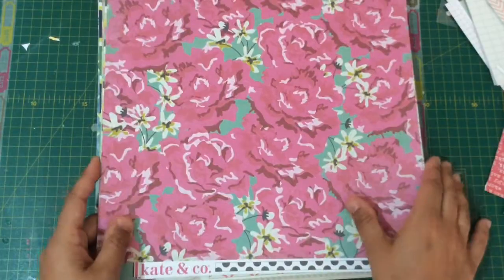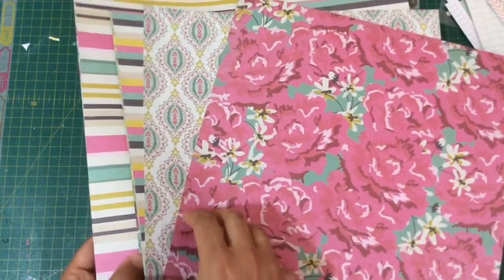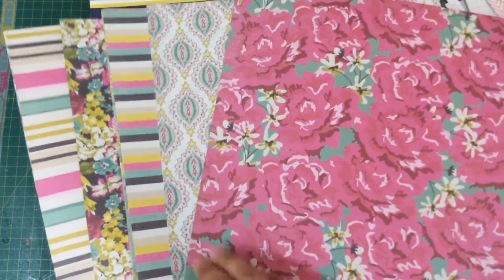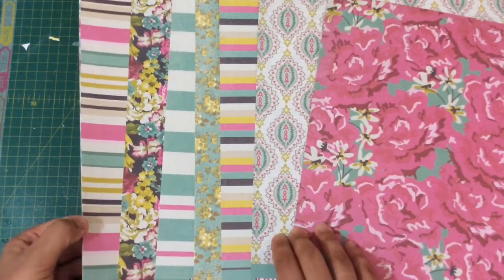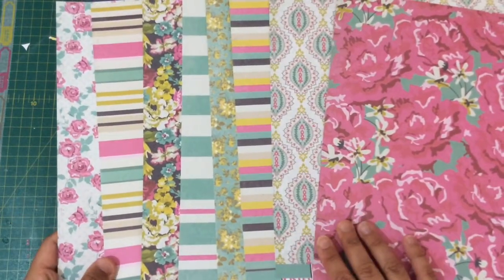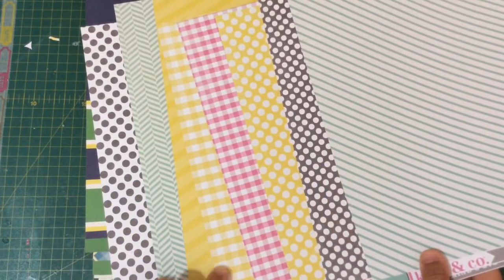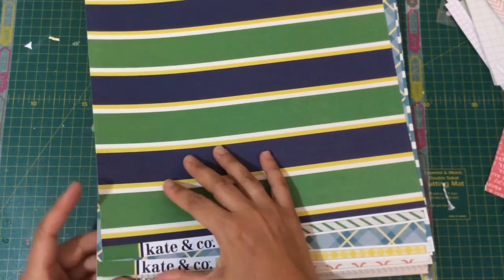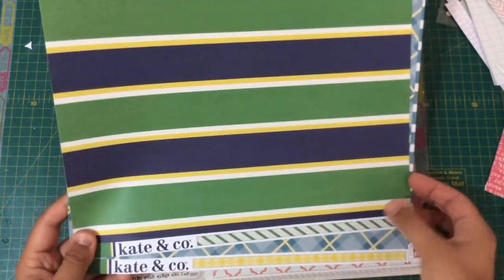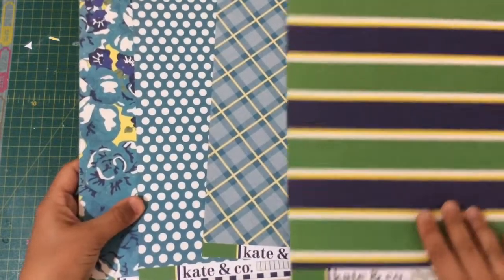Next, the Kate and Co collection. From the girl collection, I'm gonna try and show you the A sides and the B sides. So we have these papers. One more. It's just beautiful, very girly, and the backgrounds are just dotted, stripe and stuff. Very pretty. So that's the girl collection, and the boy collection right here. There you go, 4 sheets from the boy collection.